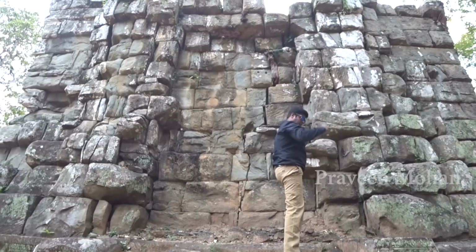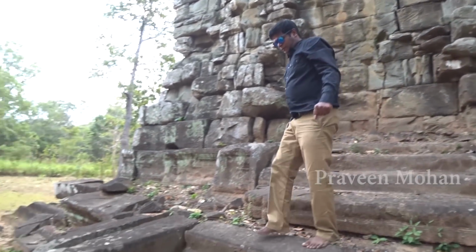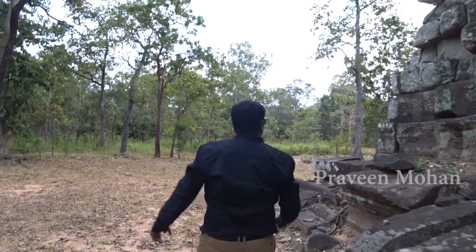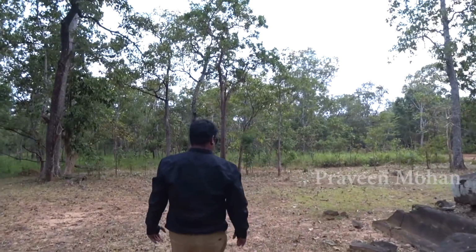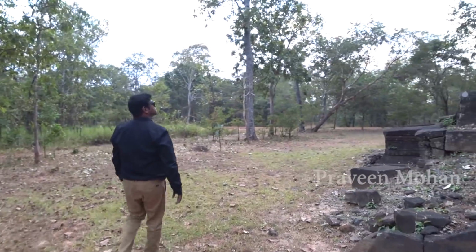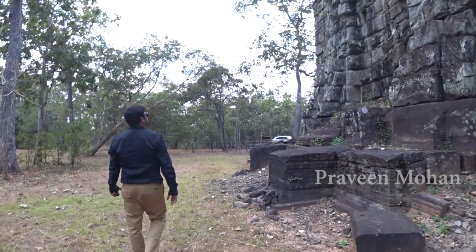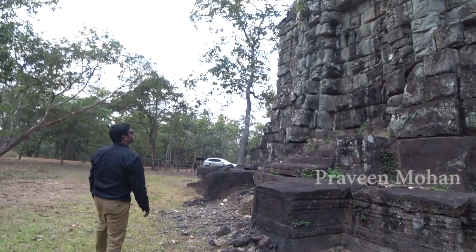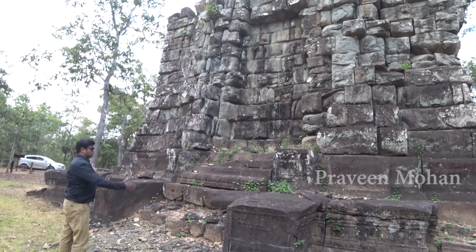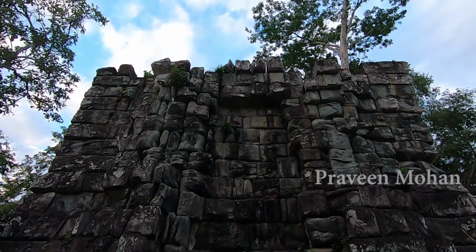Remember, I showed you the energy pyramid, the pyramid called Baksay Chamkrang Temple. It also had elaborately carved blind doors. Let's go to the third side and confirm this. And as expected, we see the same thing. A blind door existed here as well. We see the same pattern, steps leading up to the false door, raised platforms to put statues, and then a blind door on the wall.